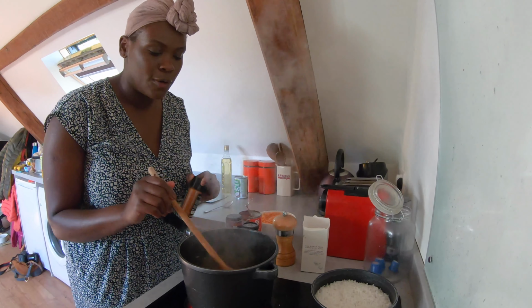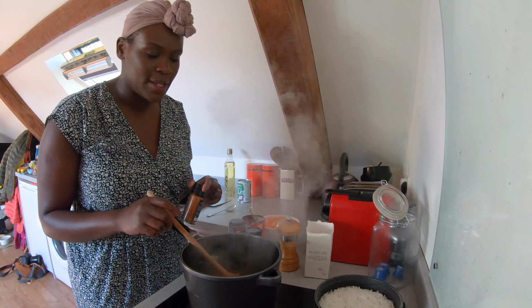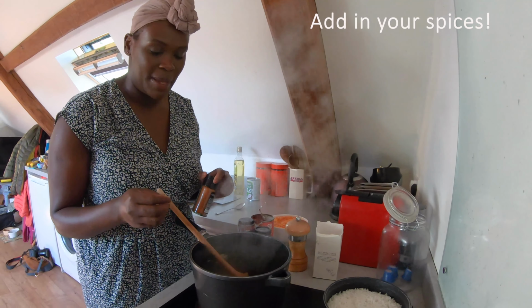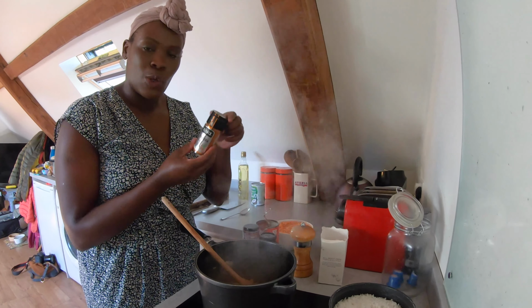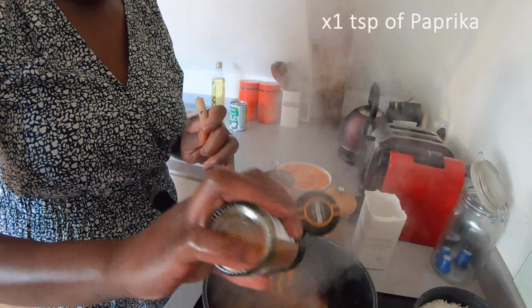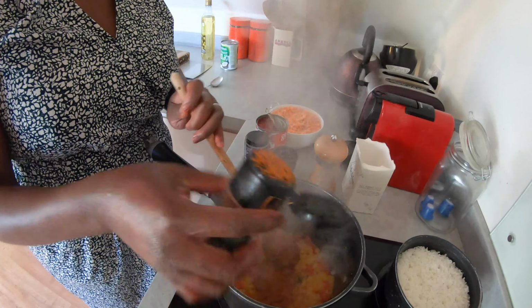So once your vegetables are sauteing a little bit, you want to add in your spices so that you can cook your onions and peppers with the spices. So you want to take a teaspoon of paprika. So I'm going to guesstimate in here because I've done this a few times. So that's about a teaspoon of paprika.